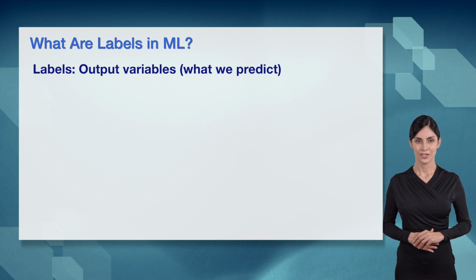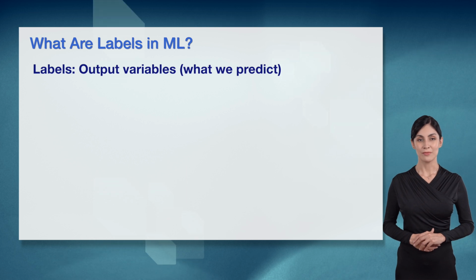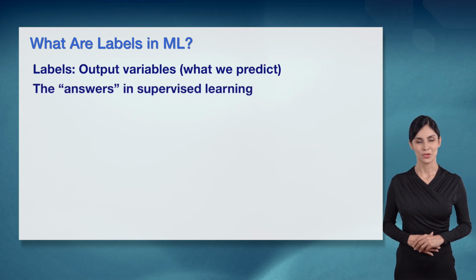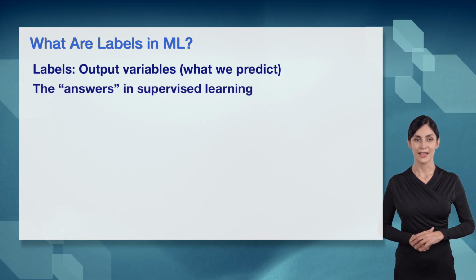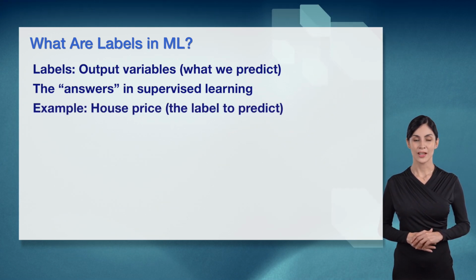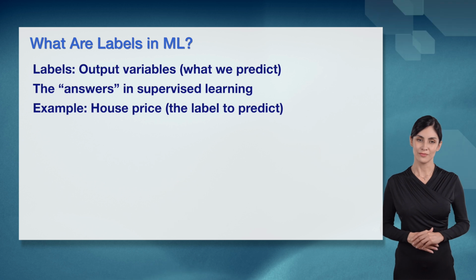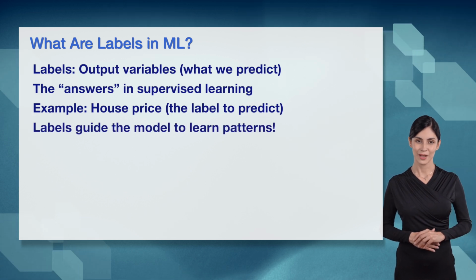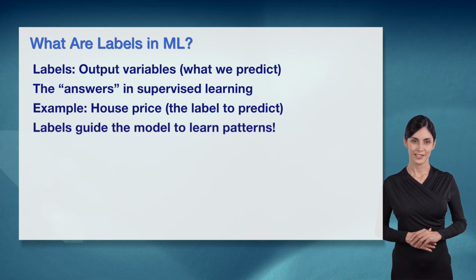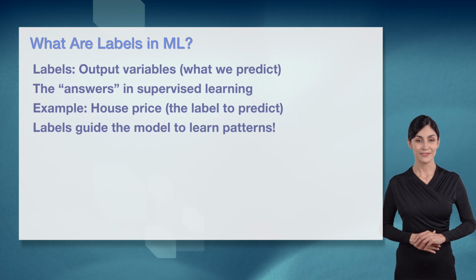Labels in machine learning are the output variables we want to predict, and they're the key to supervised learning's magic. They're the answers the model learns from, like the correct category or value. For example, in house price prediction, the house price itself is the label we're trying to predict. Labels guide the model to learn patterns by showing it what's right. I'm so thrilled to see how labels make ML models come alive.